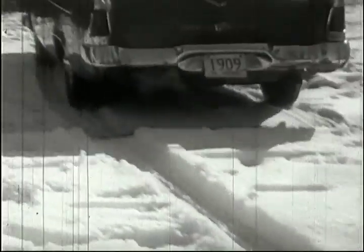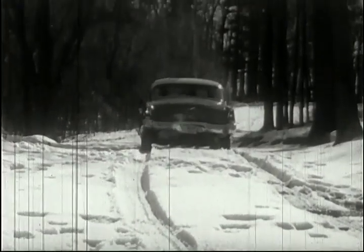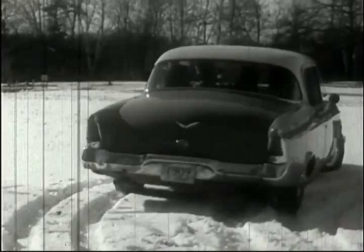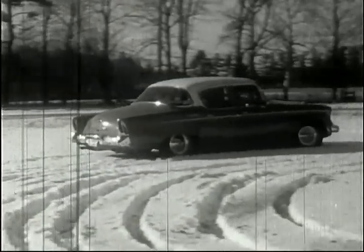To get the feeling of driving in snow, the instructor and his passengers roll off the main road and drive through fresh snow along a narrow country road. The way you do it is move along at a moderate speed, keep out of rough places, be prepared to shift in a hurry to lower gear. Don't turn too sharply.